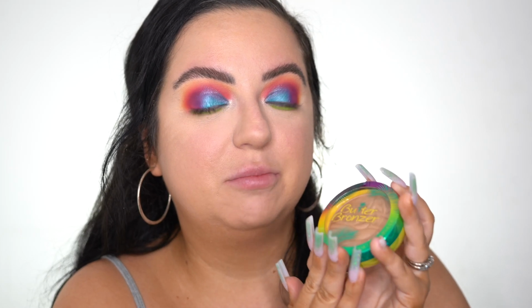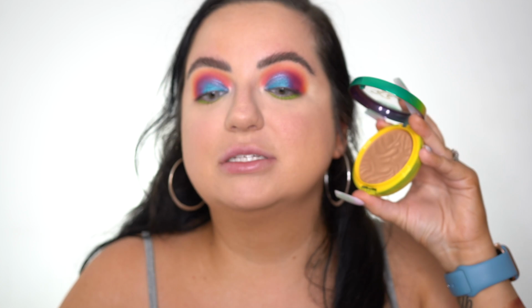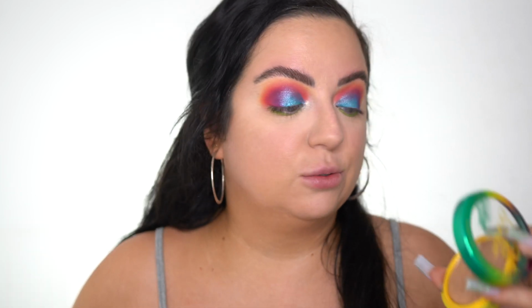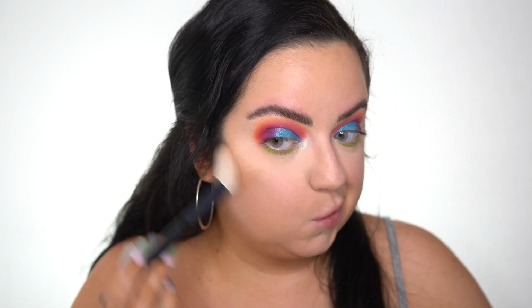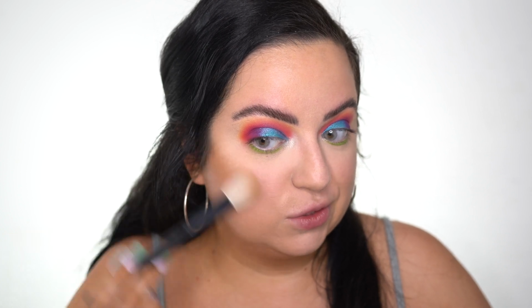I have the Physicians Formula Butter Bronzer. This is actually a brand new one that I purchased recently. Gosh, I miss the smell. So this is what it looks like. I mean, you all know the drill. I actually think this might be too light for my tan, but that's the story of my life at this point. I'm just gonna bronze up the skin a bit. It's been years since I've used this actually.